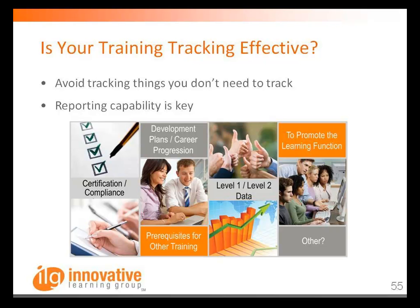So to take a specific example, do you really need to know how many times a learner went in and out of a course before attempting the assessment? I would say there might be some business cases where you really do need to track that. But in most cases, you want to ask yourself, is the data I'm tracking really going to be used to make a change to the way we do things in the future, or is it required by the government? If you can't answer yes to that type of question, then you shouldn't waste your time tracking it.